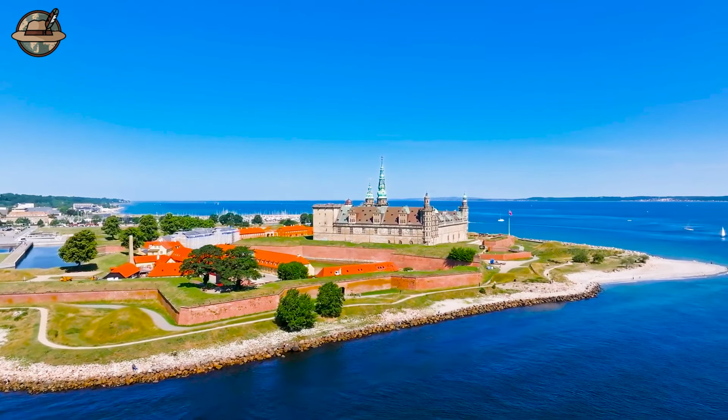Bicycling is the best way to explore this tranquil island, leading you to rugged cliffs, hidden beaches, and charming harbors. Ærø's peaceful ambiance and stunning coastal scenery make it a perfect retreat for those seeking solace and inspiration.